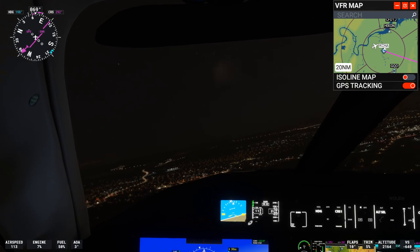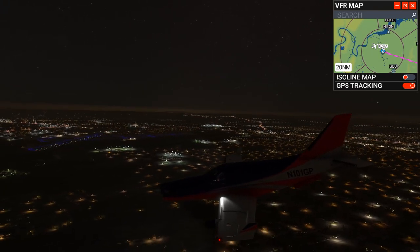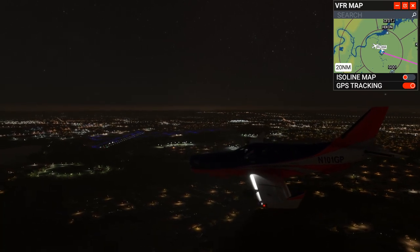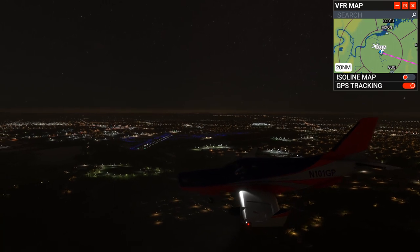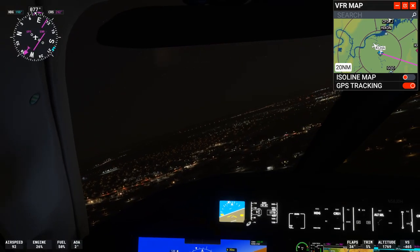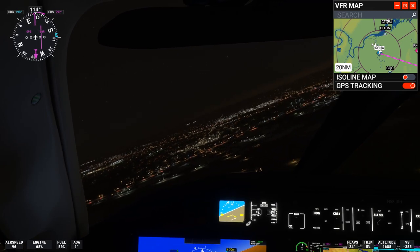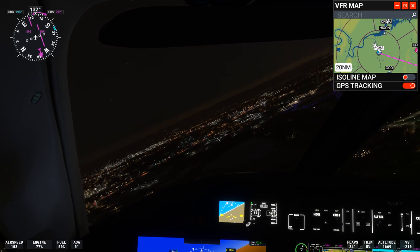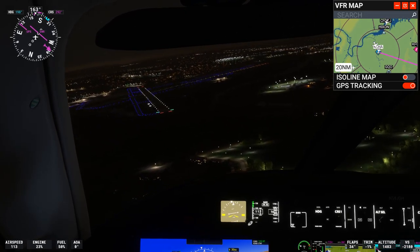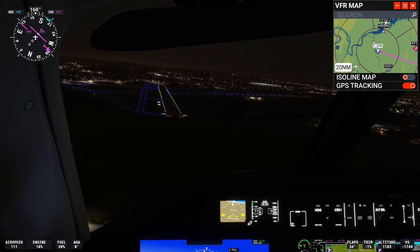Let me get my bearings right here, guys, because I think that's it right there. Okay, I believe that's it. 15, flaps down, gear down. Yeah, it's definitely 15 right there. 91 knots. I got to bring it up. Kind of high on the approach, but we'll get it down.